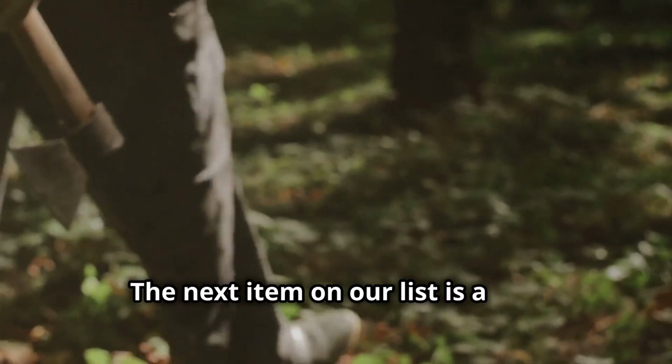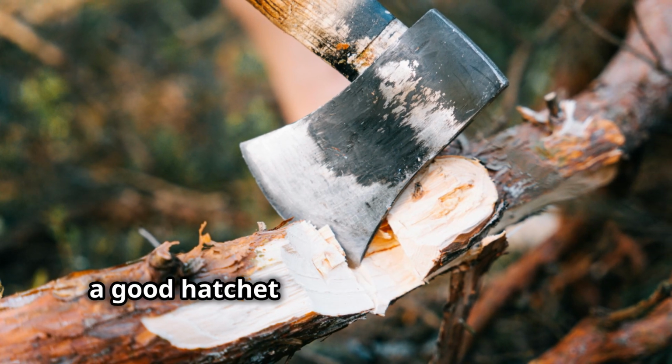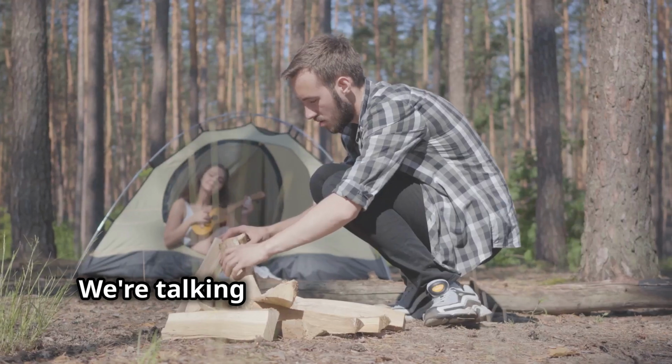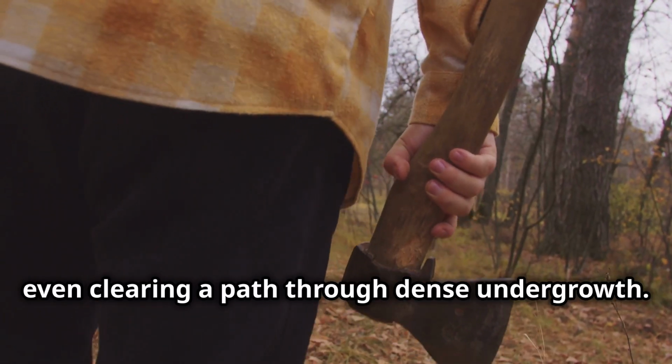The next item on our list is a real workhorse, and it's the hatchet. In a survival situation, a good hatchet can be your best friend. We're talking about processing firewood, building shelters, even clearing a path through dense undergrowth.